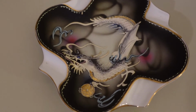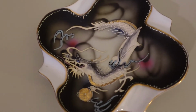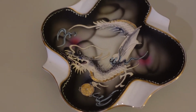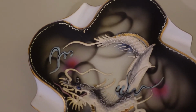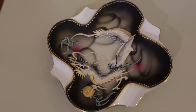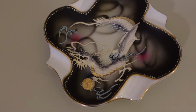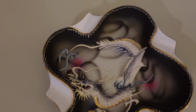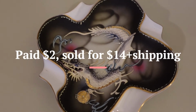This is made in Japan. And I just recently sold another item of Dragonware, so this is ironic. Now this is the second time I have sold this particular piece. It was up on auction at one point and it got bid up and then the person didn't pay, so I had to put it back up on my eBay. So this is actually the second time I have sold it. This time I did it as a buy it now. I paid $2 for the ashtray and I sold it for $14 plus shipping.